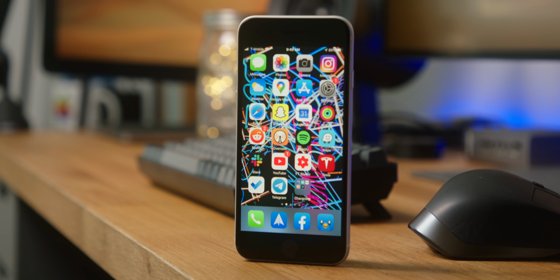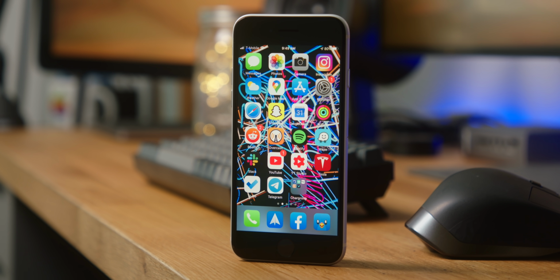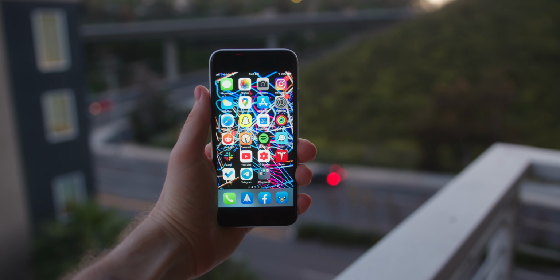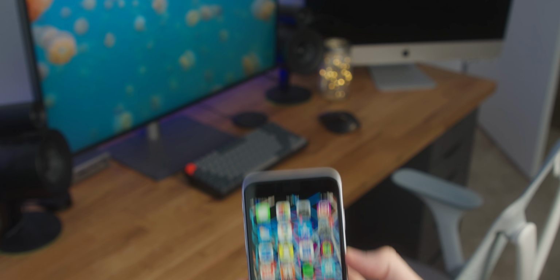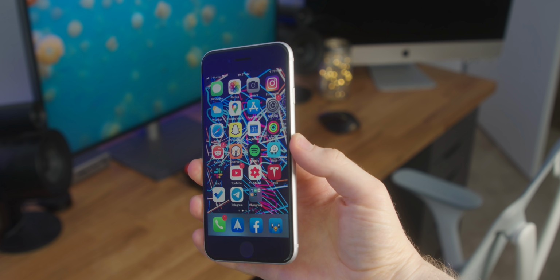It's a 4.7-inch LCD panel, and technically it's 750p, although that's not really a standard. The actual resolution is 1334 by 750, and it still gets plenty bright, no issues with outdoor visibility. The colors look really bright and vibrant. This is a very, very good LCD panel. Now there are times when things can look a little bit, let's say, chunky, but that is very rare to find. And again, at this price point, that display is not only acceptable, it's on the better side of good.